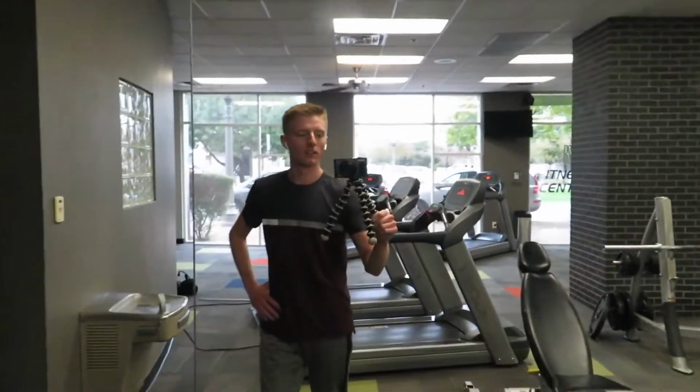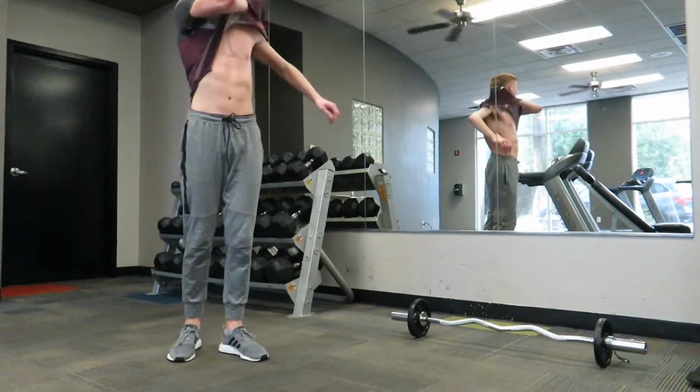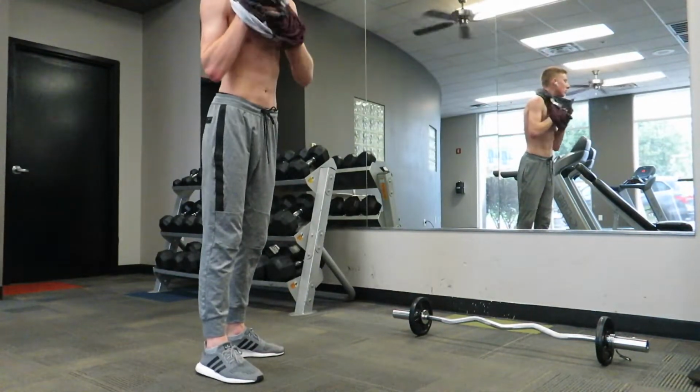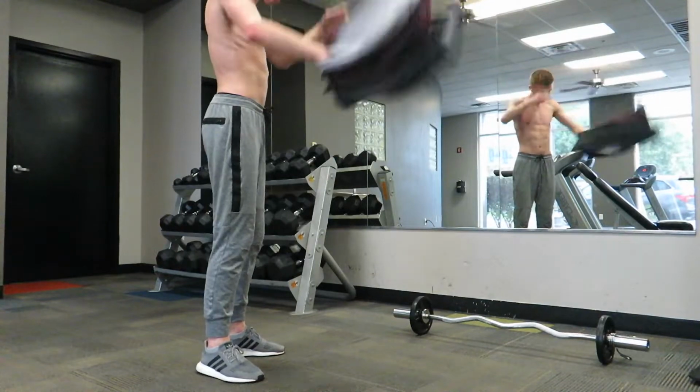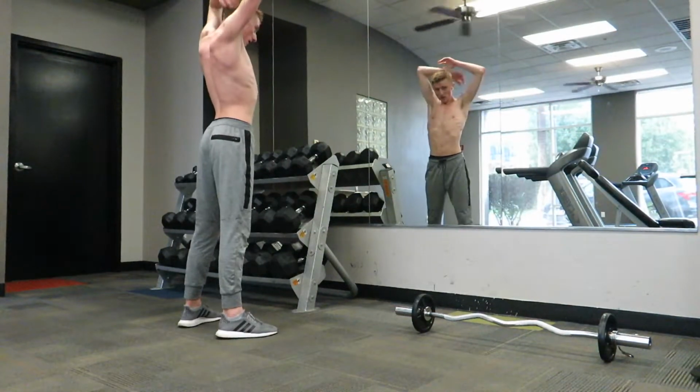So, let's get it. All right, so I am gonna take my shirt off because it's hot and no one else is in here, and this shirt's super constricting anyway. Stretch again.